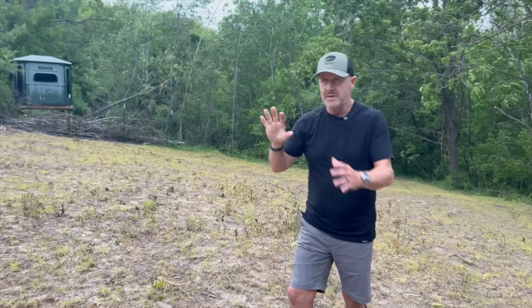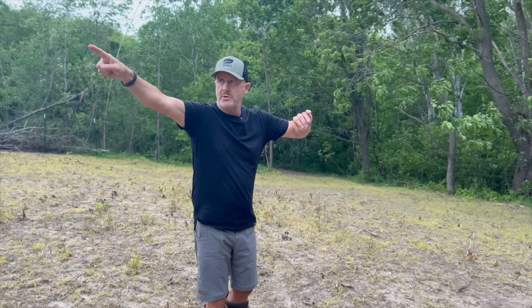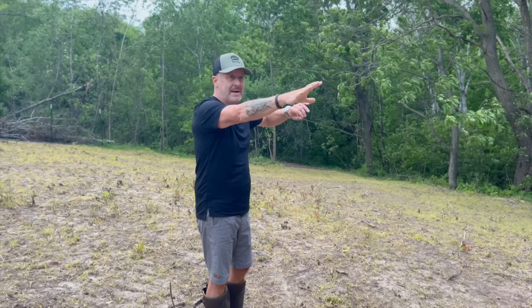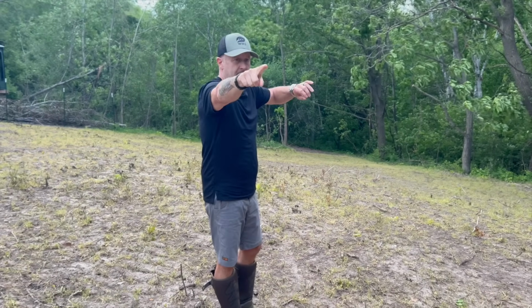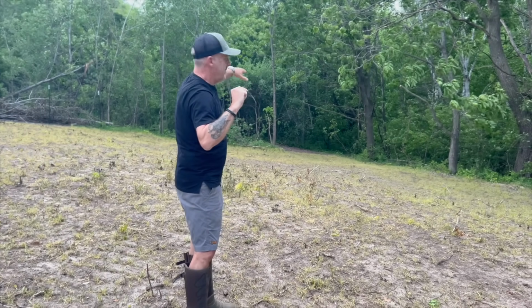And you can see this is a pass-through. So we have a little bit of a draw over here, which used to be erosion out of the farm fields when they farmed all the way back in here back in the day. That's only about 50 yards that way. And then at the end of the plot over there, it's the same thing. So those are 2 erosion spots that were formed from deep tillage back in the day, plowing continuously all the way to the edge. And so that's been set back.